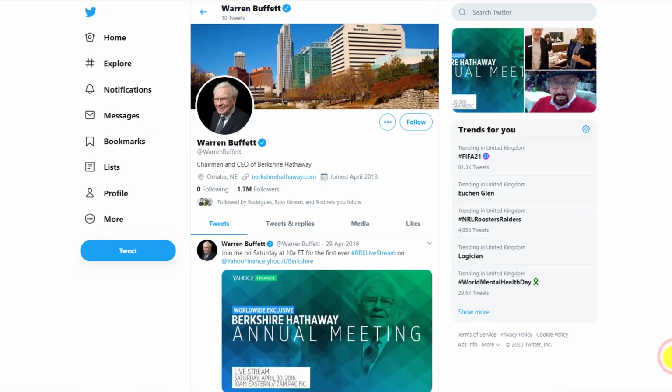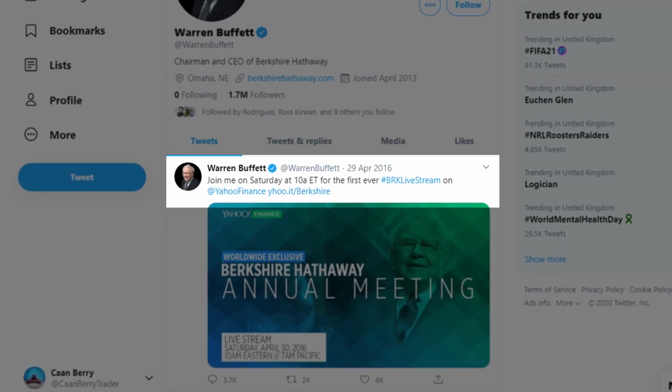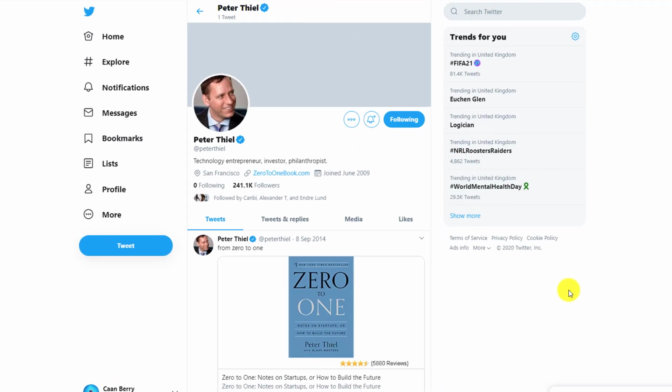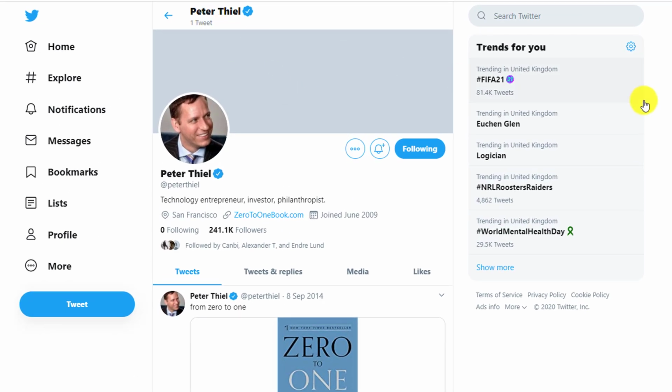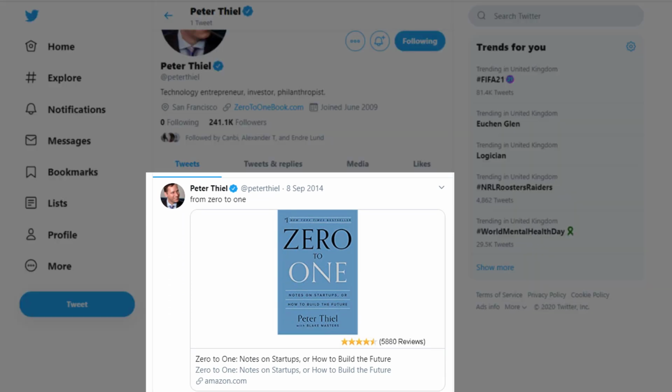Now, some of these will have people managing their social media channels, undoubtedly, but a lot of them don't even bother. So for example, we take Warren Buffett, one of the world's most successful investors. He follows nobody on Twitter. He's had a total of 10 tweets over the lifetime of his account, and the last tweet was more than 4 years ago. Peter Thiel's another person I've looked up to in the past, and you'll find that he follows nobody on Twitter. There's one tweet from his account, and that was to promote a book when he released it some time ago.